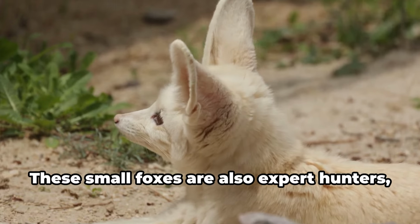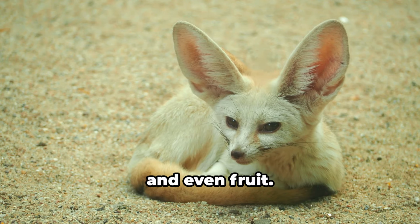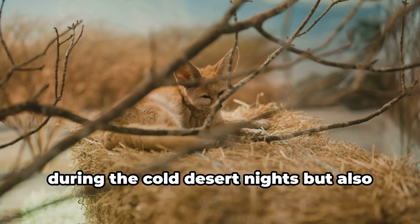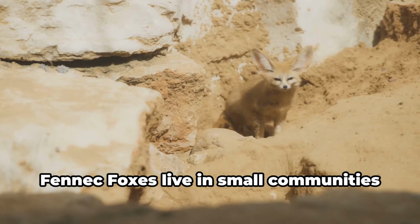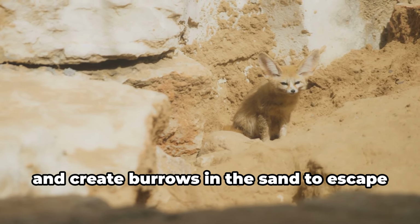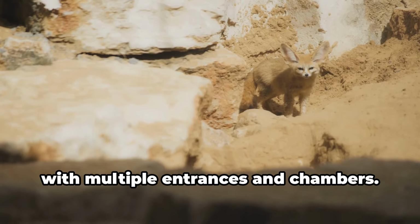These small foxes are also expert hunters, feeding on insects, small mammals, birds, and even fruit. Their thick fur not only keeps them warm during the cold desert nights, but also protects them from the sun during the day. Fennec foxes live in small communities and create burrows in the sand to escape the heat. These burrows can be quite complex, with multiple entrances and chambers.